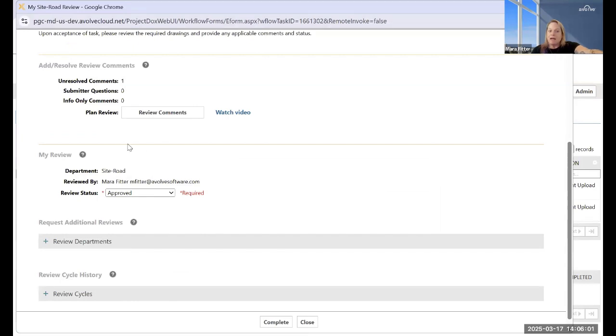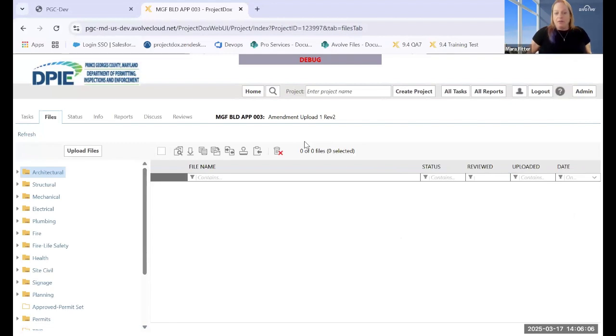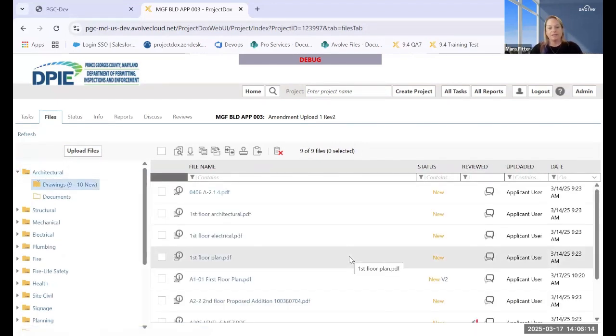I'm going to jump back into the Files tab just to show you all a couple of neat things. So I'm going to come back into my folder with my drawings. So in the past, right, you could compare two versions of a file. You could compare two files from within the same folder, and you can still do both of those things.